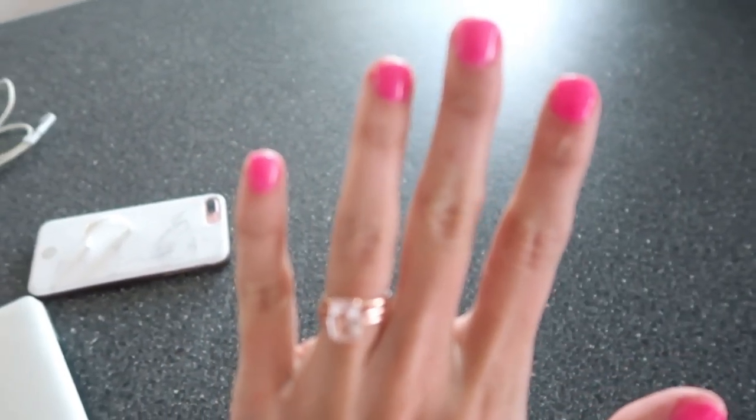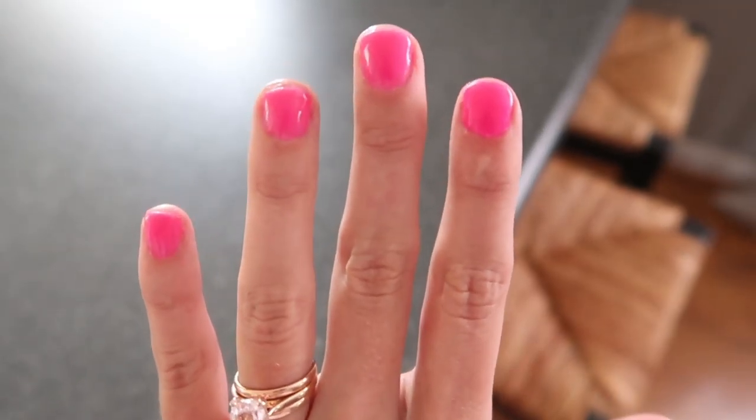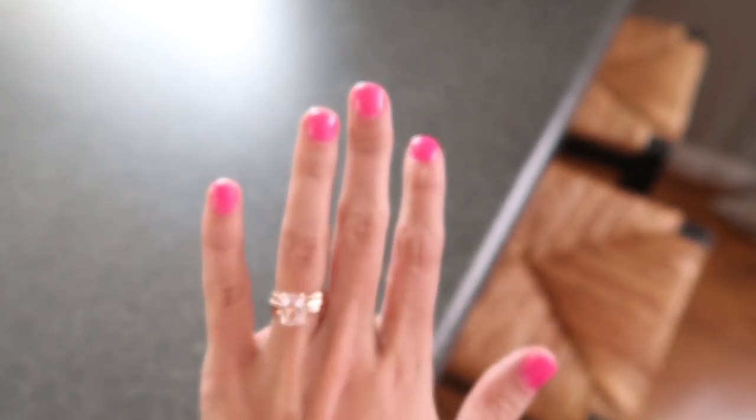A few things. So one, I used that dip powder. Really like it. I'll have to keep you guys updated on how long it lasts and stuff like that. But so far, it looks good. I'll show you guys a close up. Okay, so you can see it there. It's like a hot pink. It's really pretty. Sam just got home.